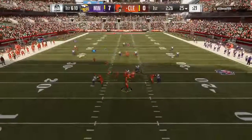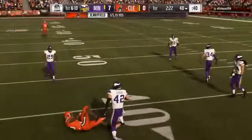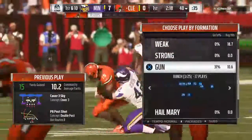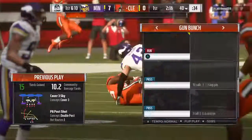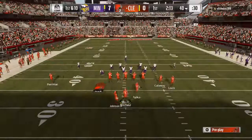Now a play fake here on 1st down. And down he goes, but he takes it up to the 40. They may want to go back to that one. First play of the drive, good for 15 and a 1st down. We'll see what kind of mindset they have here offensively after giving up the touchdown on the opening drive.